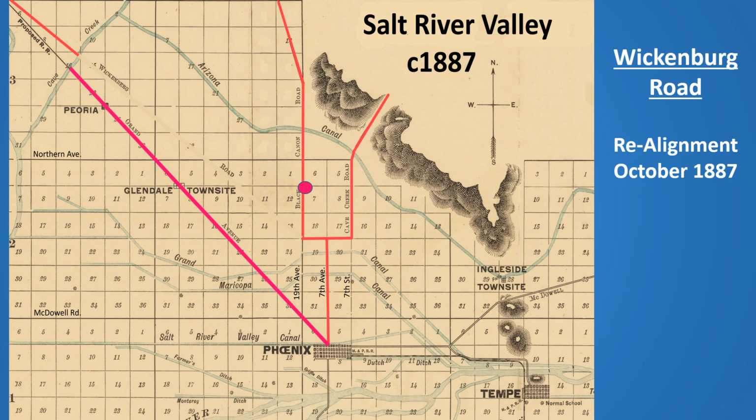The new route started at the corner of 19th Avenue and Glendale Road and headed west for 7 miles to 75th Avenue, then north 3 miles to Peoria Avenue, west 1 mile to 83rd Avenue, north 2 miles to Thunderbird Road, and finally 1 mile west to join the old Wickenburg Road near 91st Avenue and Thunderbird.